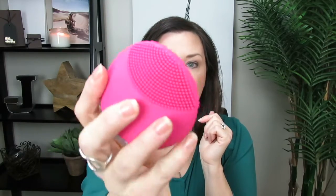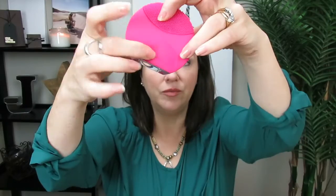This is when it first came out. I've had this thing forever, since they first came out, over a year. I mean, a long, long time. It's just got the silicone nubby bits to it, and then this side has a different kind. It has different speeds of vibrate. It's 15 seconds on each quadrant of your face, and then it will kind of pulse when it's ready to stop. You just turn it on by pushing this little indented area here.